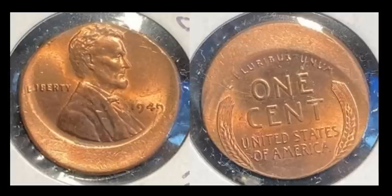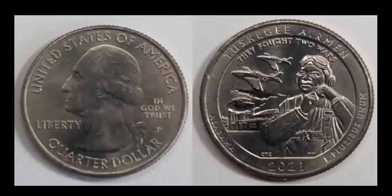1949 Lincoln Wheat Cent. Pretty cool to see one this off-center right here. Off-center by about 20%. Beautiful mint state red too. Man, whoever's looking for this, I'm sure a number of folks were looking for this one for their date set, would be absolutely pleased with this one. This one ended up selling for $106.90.